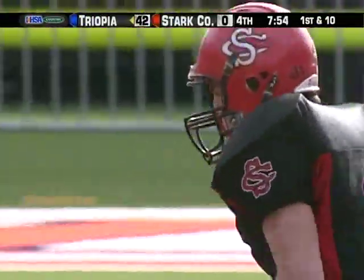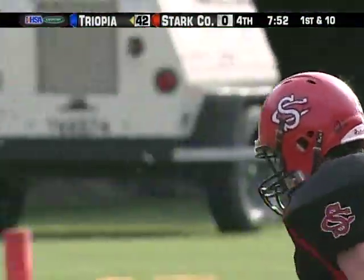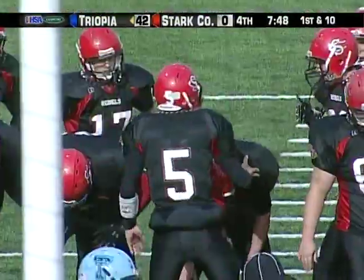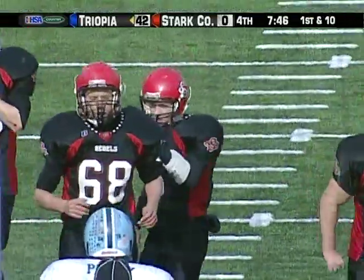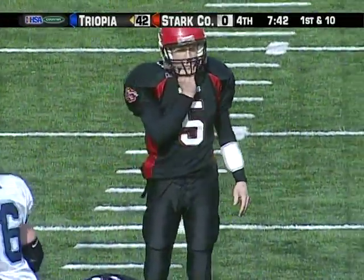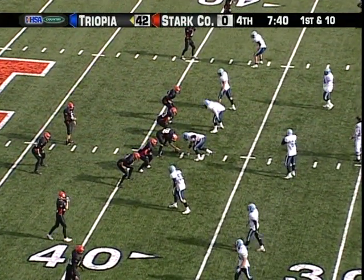I think Jason, Scott, and Dave talked about it at halftime too. Stark County just has never been able to establish the run at all. I mean, Daum's a pretty good runner as a quarterback. They like to fake that counter quite a bit. They just haven't been able to establish the run. That obviously is their longest run play of the afternoon.